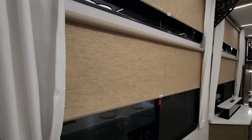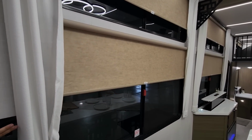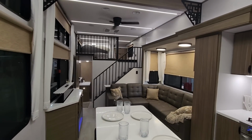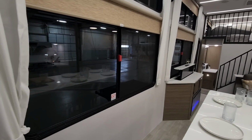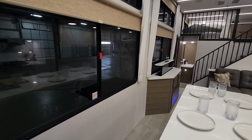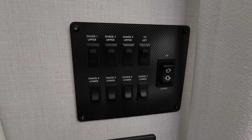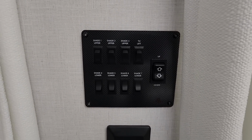Plus electric blinds. Check that out. Who would have thought that you would be getting electric blinds on a destination style unit? That is absolutely amazing. And I imagine they do it simply because it gives you access to kind of rolling them all down or up at the same time. But that is an absolutely wonderful feature. Then you have your shade controls for individual shades, or you can put them up and down individually.